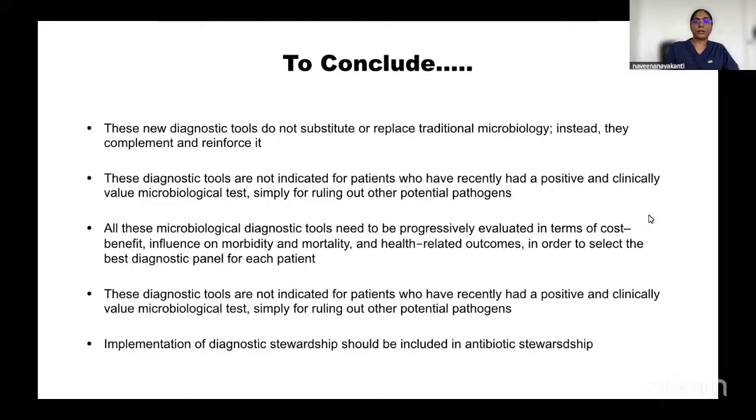All these microbiological diagnostic tools need to be progressively evaluated in terms of cost benefit, influence on mortality and morbidity, and health related outcomes. In order to select the best diagnostic tool for any patient, we have to keep in mind the source of infection that we are suspecting.